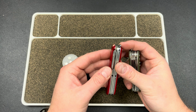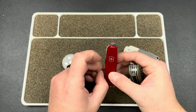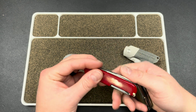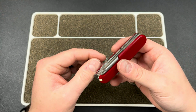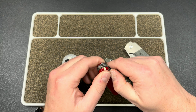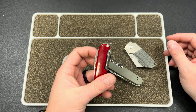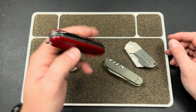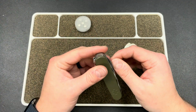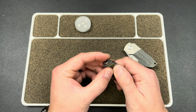Because mine has the saw. Pretty sure mine has a saw. Right? There's the blade. Those two. The small blade. What's on this side? Let me see. The awl. Oh, never mind. I have an awl. And then I have this. I think I have another one that's bigger. This is the, what? Tinker? Maybe? I don't know. Sorry. But, yeah, this is the Huntsman. I think this is the larger one I have. It has the saw and the scissors, which is cool, you know?